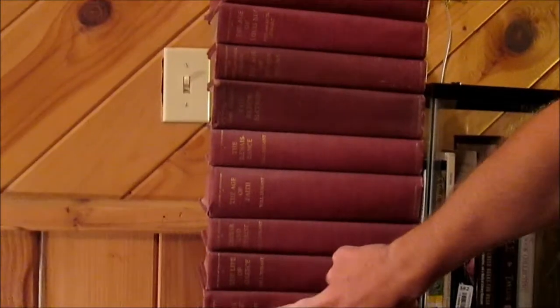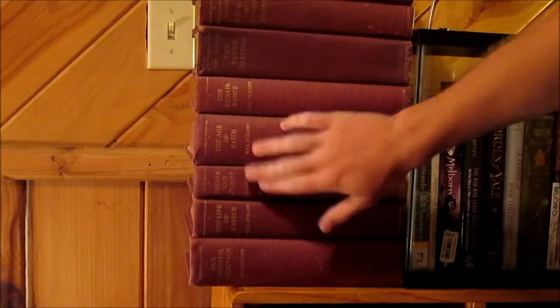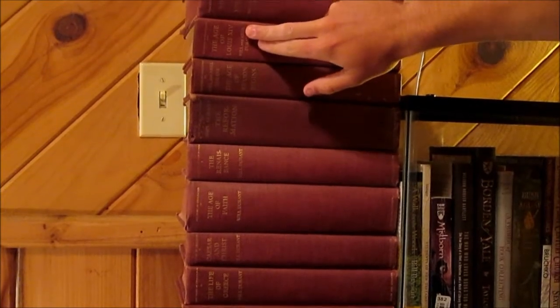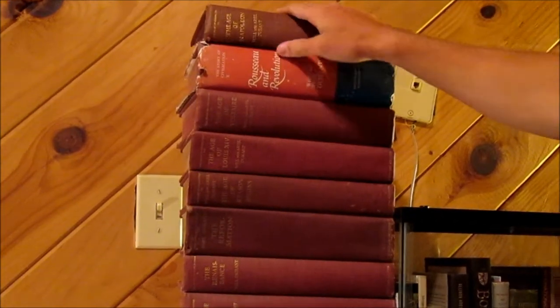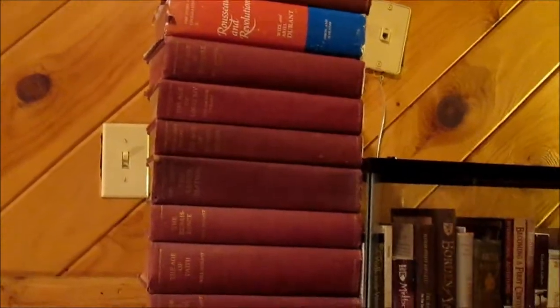Right here we have Our Oriental Heritage by Will Durant, The Life of Greece, Caesar and Christ, The Age of Faith, The Renaissance, The Reformation, The Age of Reason Begins, The Age of Louis XIV, The Age of Voltaire, Rousseau and Revolution, and The Age of Napoleon. In case it's not already obvious, I haven't read any of these. On to this one.